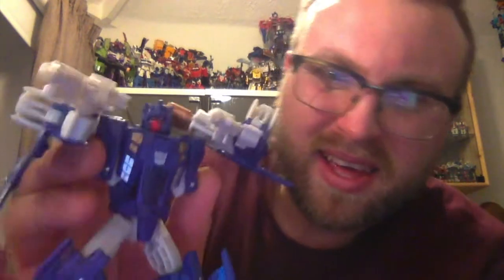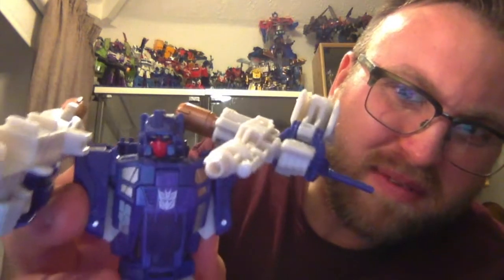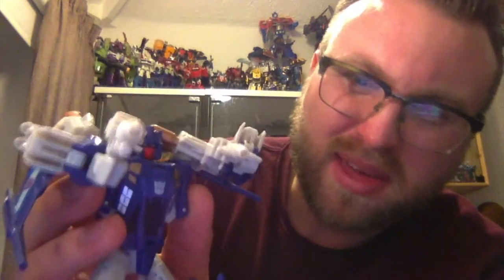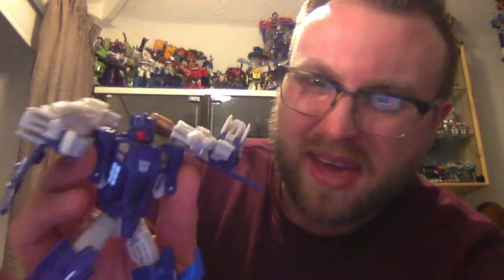This figure is one of my favourite figures of this year, simply because of how it feels, how it transforms, and the fact I was able to walk into a toy shop in the UK and pay less than 20 quid for a figure of that quality. I had the buzz of picking him up off the shelf and seeing him at the back and going, oh my God, Trigger Happy's there. Fair enough, the rest of the wave was there as well, and I bought them more, but there you go.